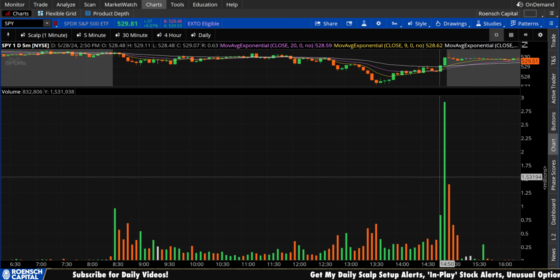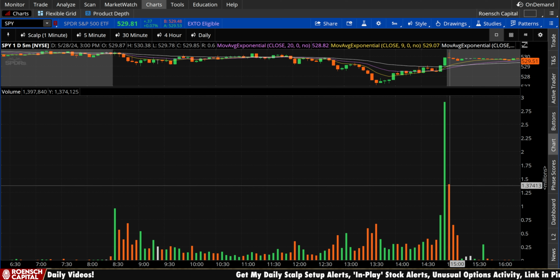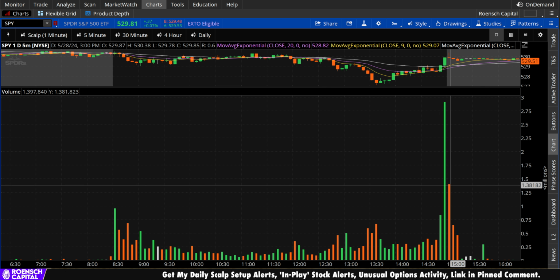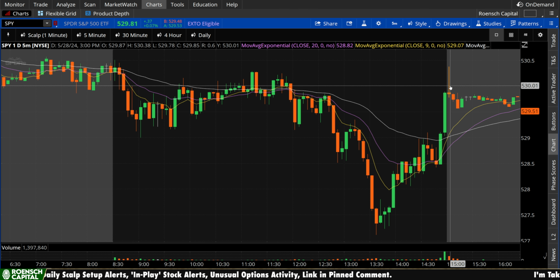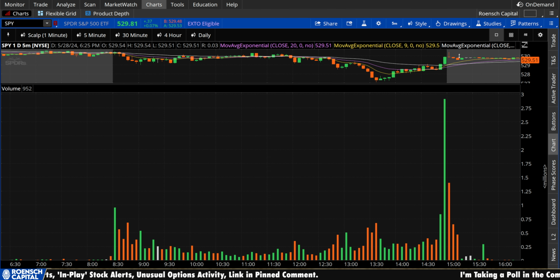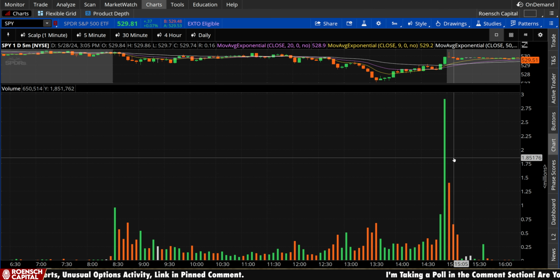Then heading into the close, we saw this big high volume green bar, pretty high volume red bar after the bell. Remember, guys, these are going to be primarily rebalancing bars, especially the one immediately after the bell. Notice how there's almost no movement, very little actual movement on the candle. There's a lot of wicking going on, but open to close, very little actual movement. That's because a lot of that volume is going to be made up of both buying and selling as the rebalancing algorithms trigger after the bell.